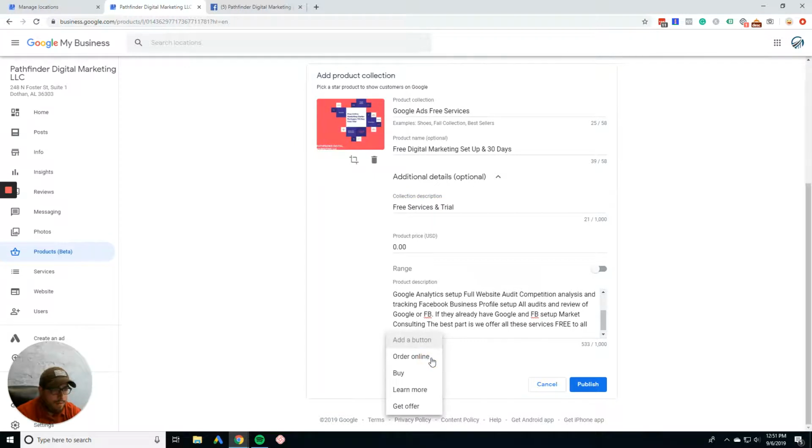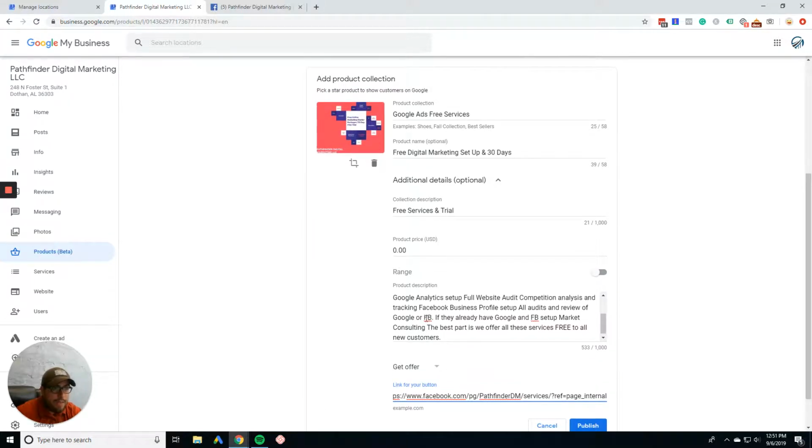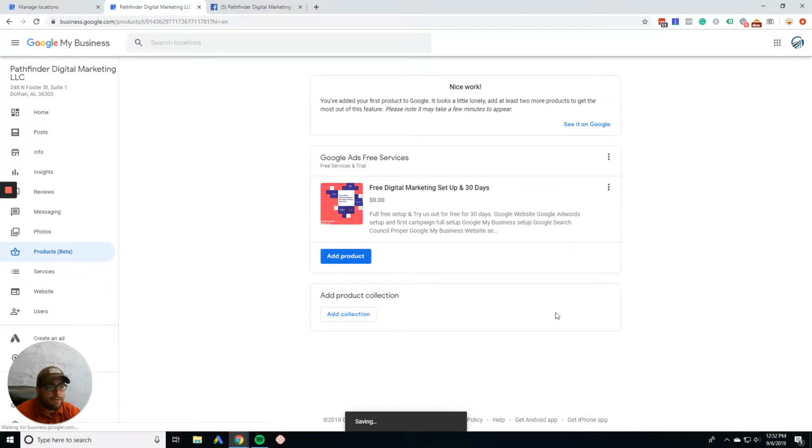Okay, and then remember, call to action. You want people to do something when they see this, right? Once you get everything filled out as best as you can, if you leave something blank, it's not going to kill you. But at least have a product collection, price, maybe not, description, and a call to offer of some sort. Hit publish.